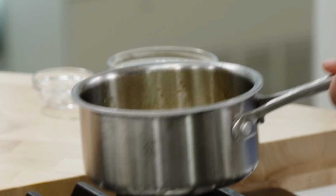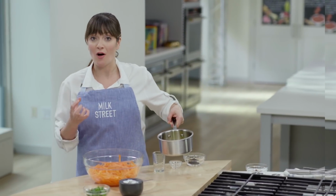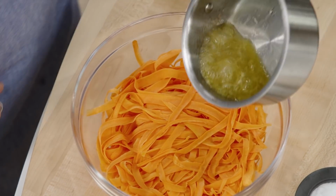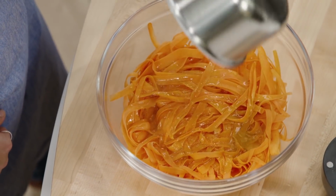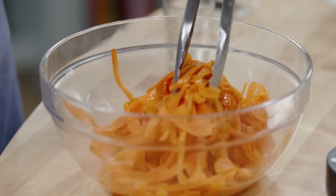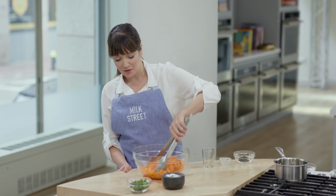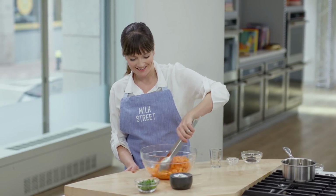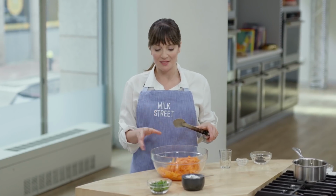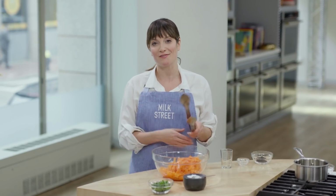Now I'm gonna pour this over the still warm carrots and it's gonna soak up all that dressing. I will say you might end up with a little bit of carrot juice at the bottom of the bowl from when you microwaved it. That's totally fine, just leave it in there and it'll mix right in with the dressing. You wanna give it a good toss. It smells so good, lemony, garlicky. And now I'm just gonna let this sit for about 15 minutes and that'll give it plenty of time to marinate in that dressing and get really flavorful.